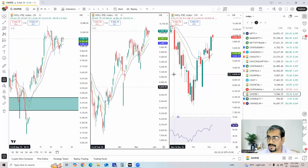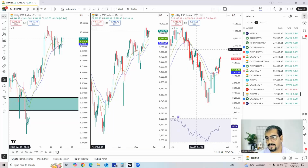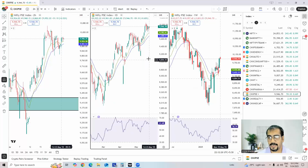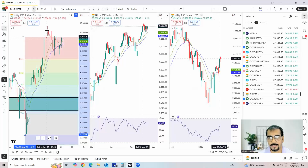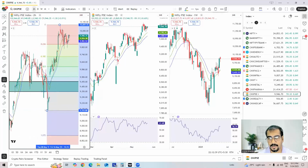PSE sector. PSE sector, I think it's looking great. The next resistance in the weekly time frame chart is close to 10,400 as in terms of swing high. So we are a little bit far from that. In terms of momentum also, things are looking okay in the daily and in the 2-hourly time frame charts. And this recent correction we saw was a healthy correction on the downside. We have been able to bounce back with the help of this previous high in the 2-hourly time frame charts.